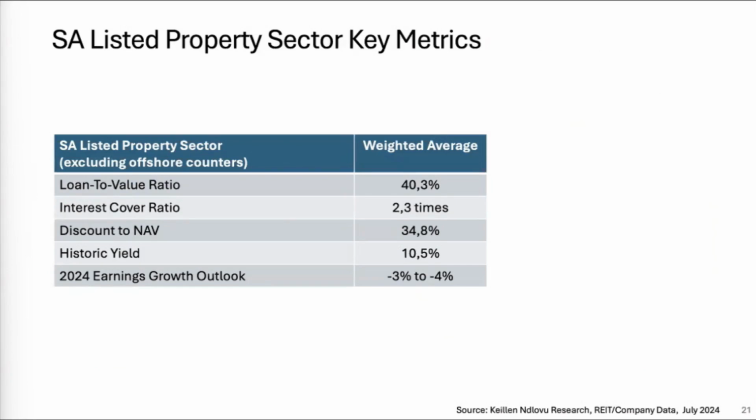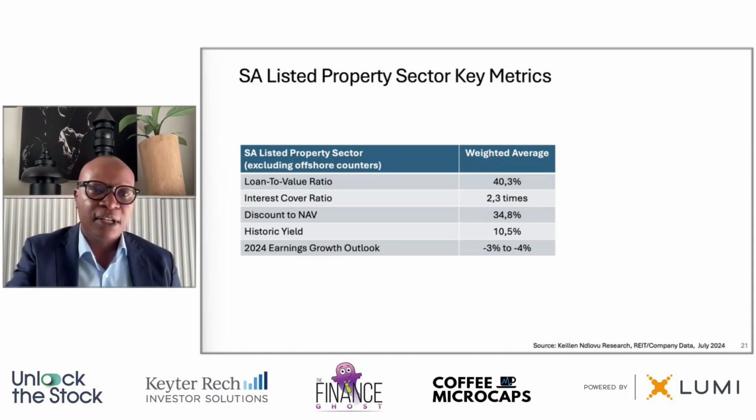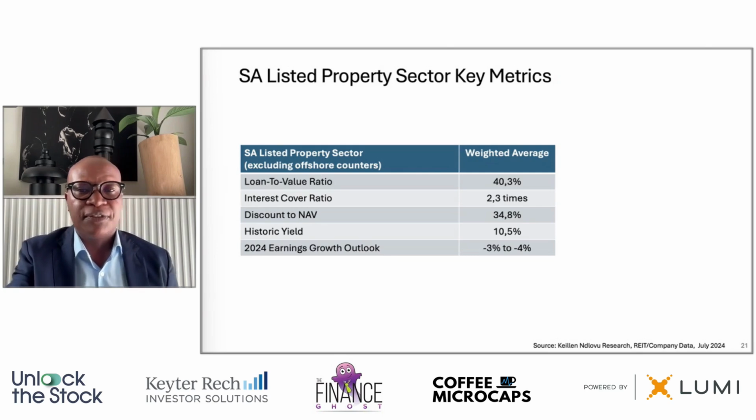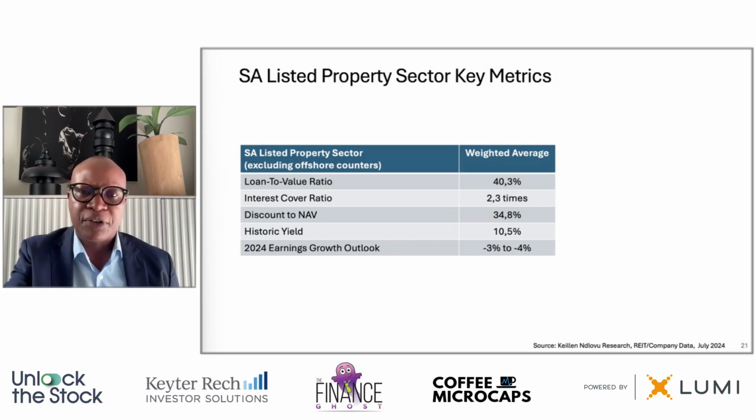So the listed sector, looking at the metrics, some of the key metrics that investors have to look at. Loan to value ratios, as I mentioned, this is a weighted average. The different companies have different rates, but the average is about 40%, and covenants sit at 50% to 55%. So very comfortable for the sector given where the market is. And then interest cover ratios on average about 2.3 times, and bank covenants sit at 2 times.